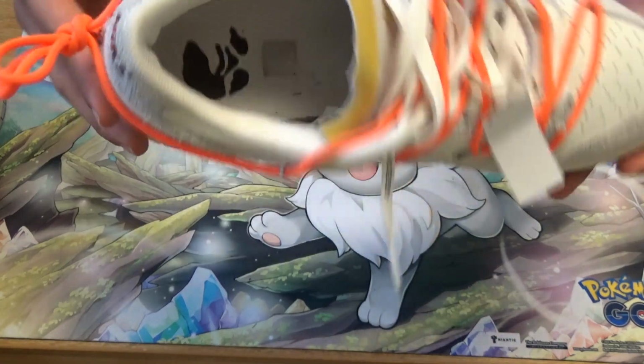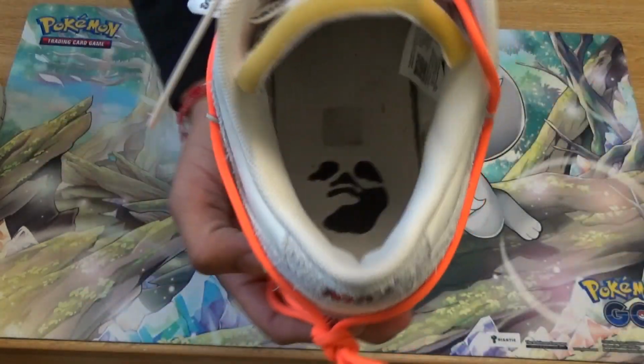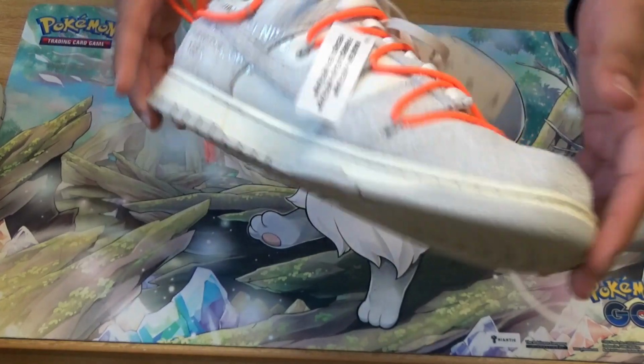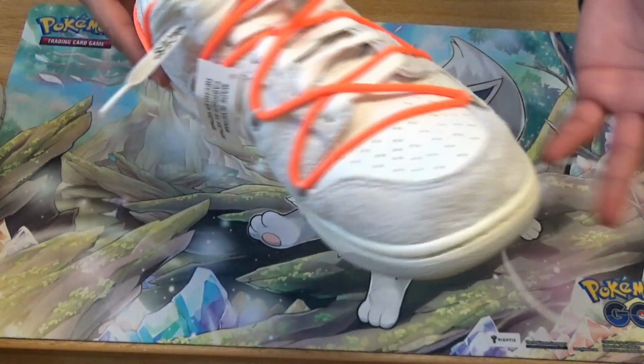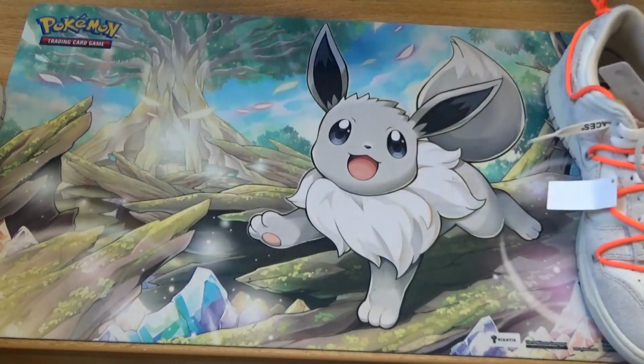So, yeah, in the insole, we do have the Off-White face for the new upcoming Off-Whites that we usually have right here, if y'all could catch that. But yeah, this left shoe has definitely seen better days, but it's definitely made my days better. Bars. No, I'm just playing.